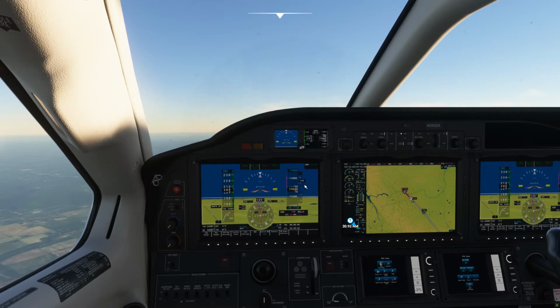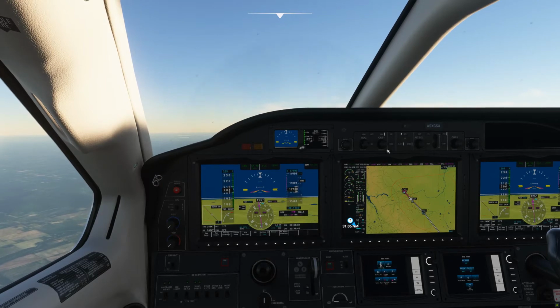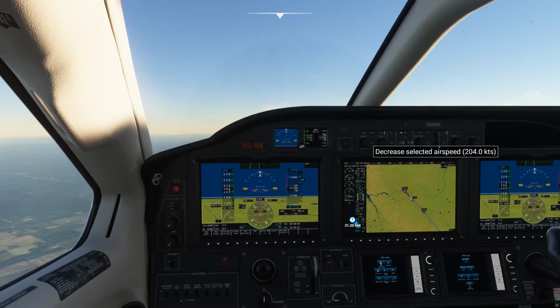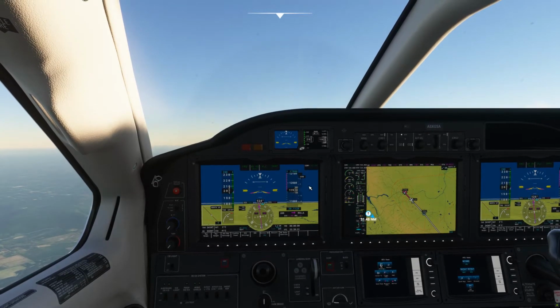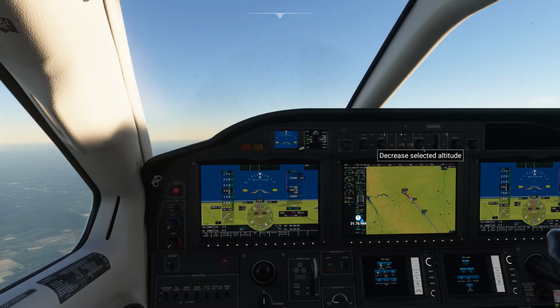So we're continuing to climb at 1,400 to 1,500 feet per minute. We could probably slow down to 200 knots on the climb, get a little bit more climbing authority out of this thing on our way up to 25,000. So I will see you then.